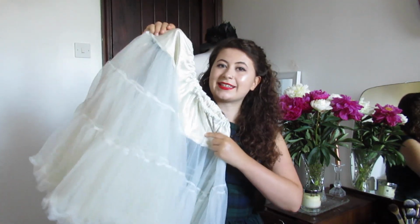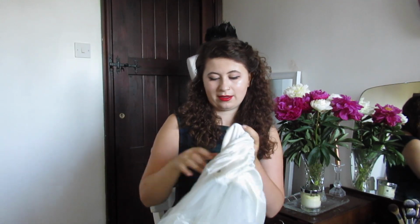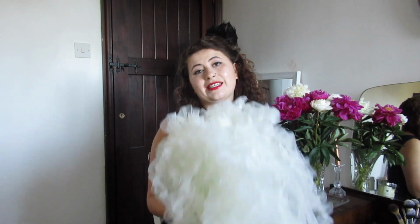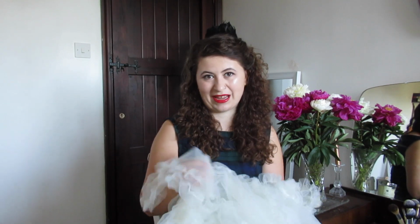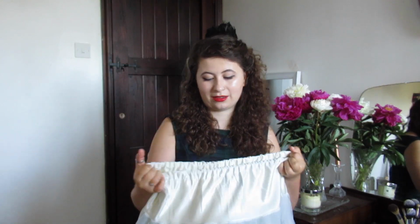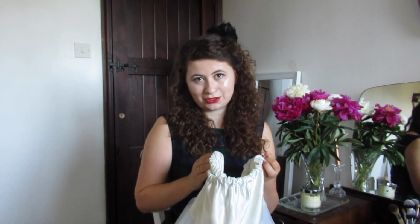Speaking of petticoats, this is mine. I've only got one so far. It's cream and it is by, I believe, Hellbunny, which is a company that's designed in England. It is synthetic fabric. I don't tend to wash it very often, so the microplastics are fairly minimal. I've got the longer one and I've got it with quite a large waistband just because you can tighten it up. This goes under the next dress I'm about to show you as well.